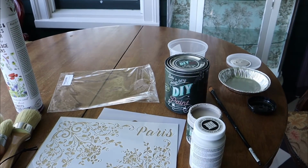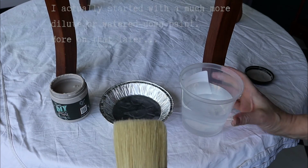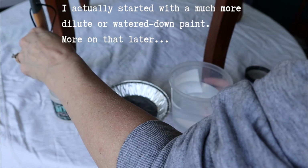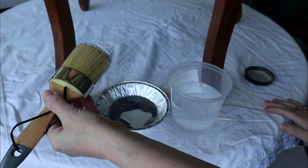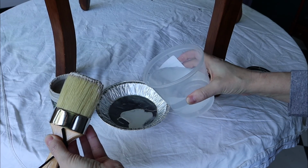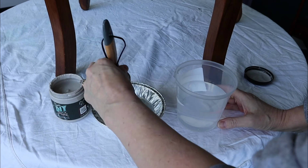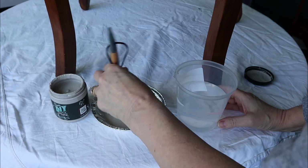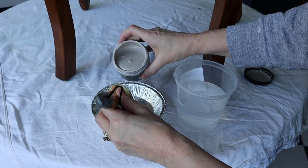So I'm not sure if I'm exactly following other YouTube videos, but what I decided to do is make about a 50-50 mixture of water and chalk paint so that I could really wet the upholstery and just get a first layer down. So that's what I'm doing here. And I'm not measuring, so I'm just basically going by how liquidy it feels. And when you work with chalk paint, you'll know it's very thick and you need to keep adding water until you get it to a nice liquidy consistency.